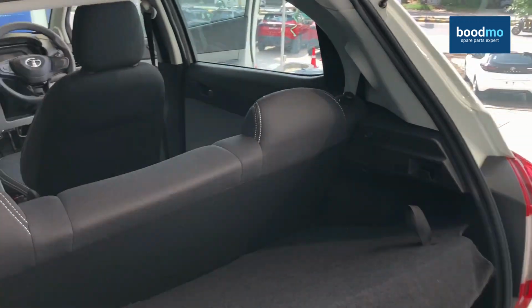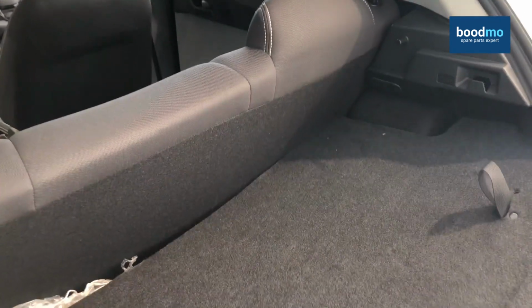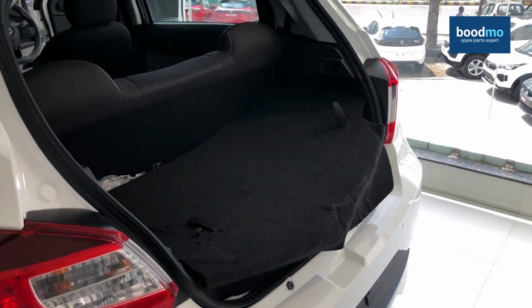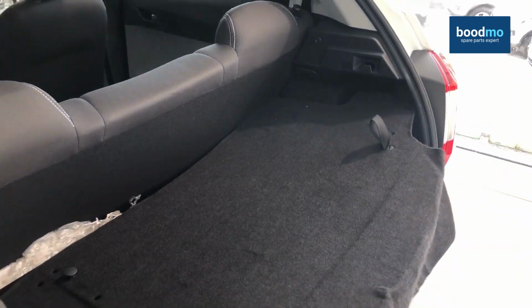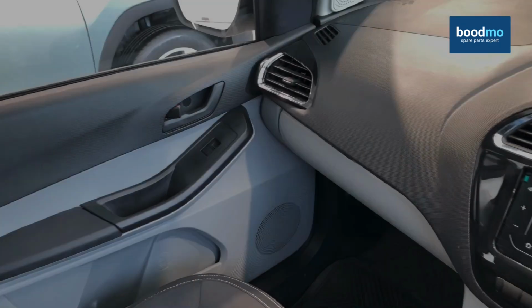The seats here are bench folding, so you will have to bench fold the second row seats, and overall the boot space here is decent, not as good as the Tata Punch, but definitely you can put a decent amount of luggage over here.